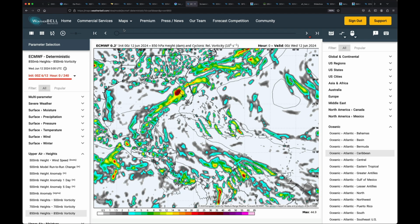And I think one reason for that potential development is something we're looking at here. This is a forecast from the European model of 850 millibar vorticity, a fancy meteorological term for spin in the lower levels of the atmosphere. And if you're forecasting tropical cyclones, we're often just looking for spin in the low levels of the atmosphere, especially over the tropics. And so I placed this here over the Caribbean.